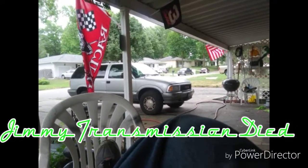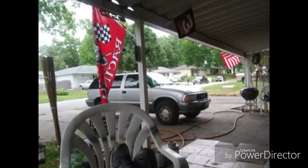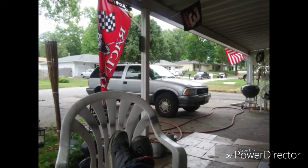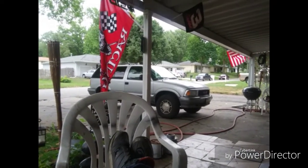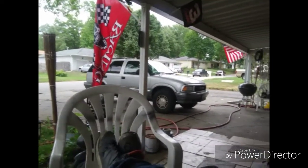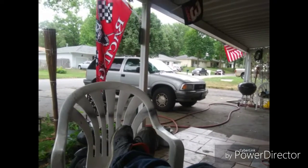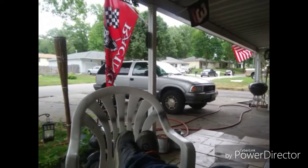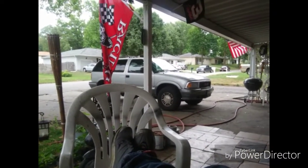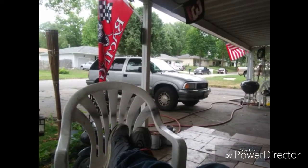Well, it looks like I'm going to be taking the transmission out of the little '97 Jimmy over there again. The check engine light has come on the last 2 days. The code it's throwing is a generic code for the transmission. I don't have it in front of me, but it's like a P1870 or something like that, which I looked up is just a generic code for slipping. It's only in overdrive, which was the problem with the transmission that was in it before.